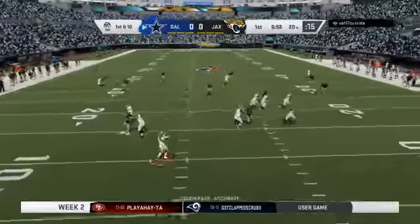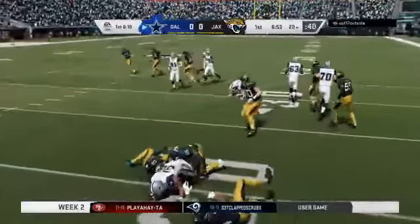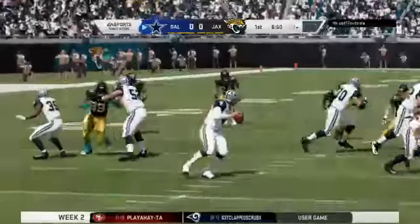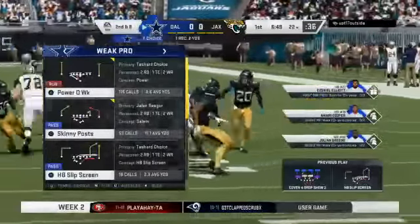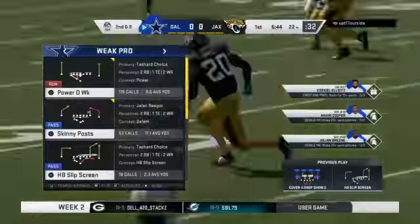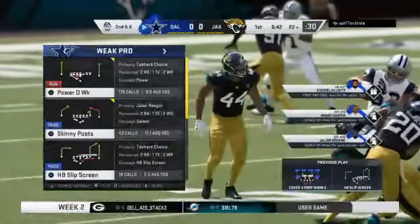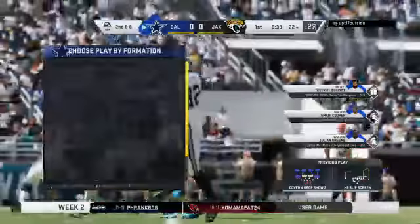On 1st and 10, Prescott. Now they set up the screen. That's complete. And he is brought down at the 22 after a gain of 2, and it brings up 2nd down. In order for a screen pass to break big, a lot of things have to come together and be well executed, but all it takes is one small thing to go wrong and keep it from being a big game.